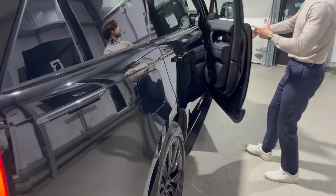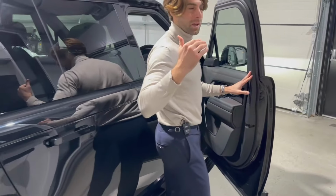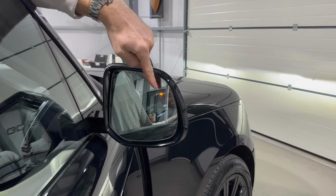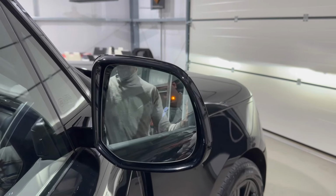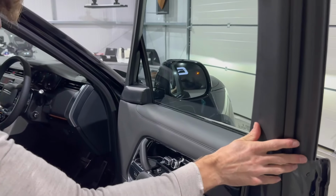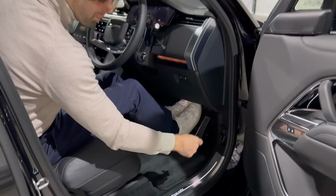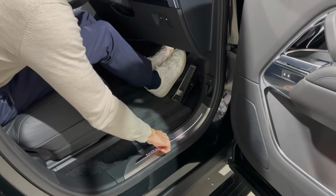I'll just open the driver's door, and before we go into the long list of things inside the car, have a look here. This is blind spot monitoring. That's in the corner of the mirrors. Again, a lovely feature, standard on an Autobiography, but also nice to know it's there. Beautiful illuminated tread plates as you come in as well, also saying Autobiography.